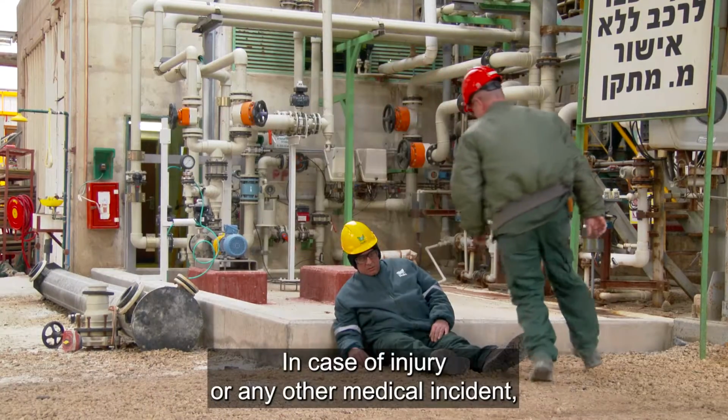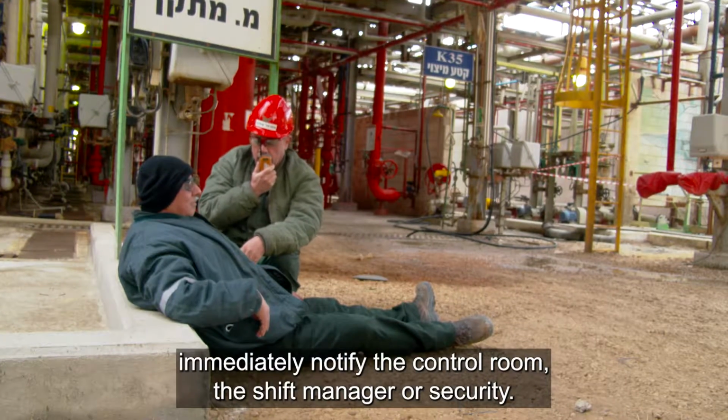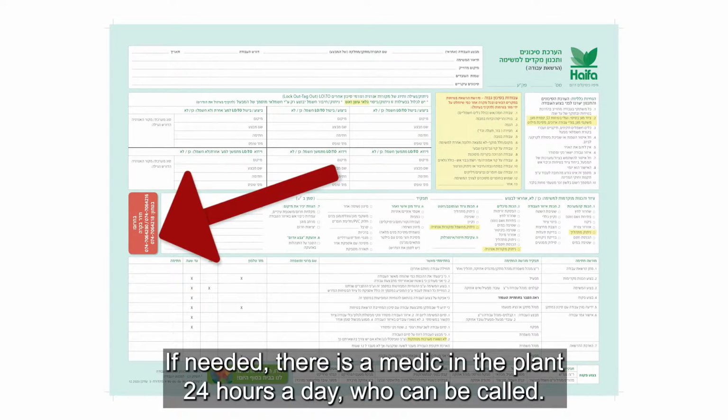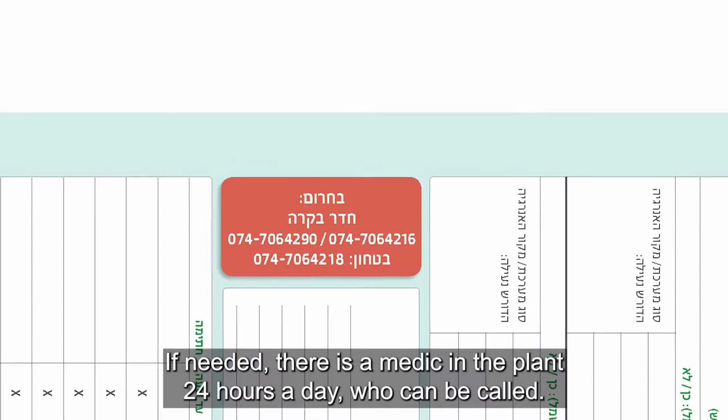In case of injury or any other medical incident, immediately notify the control room, the shift manager, or security. The phone numbers appear on the work permit. If needed, there is a medic in the plant 24 hours a day who can be called.